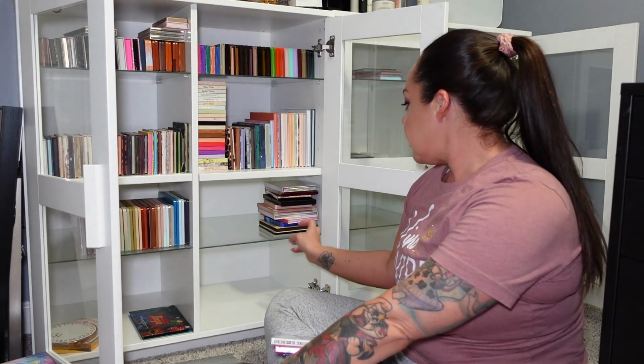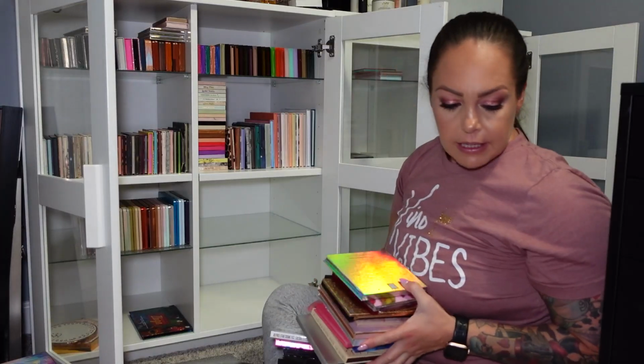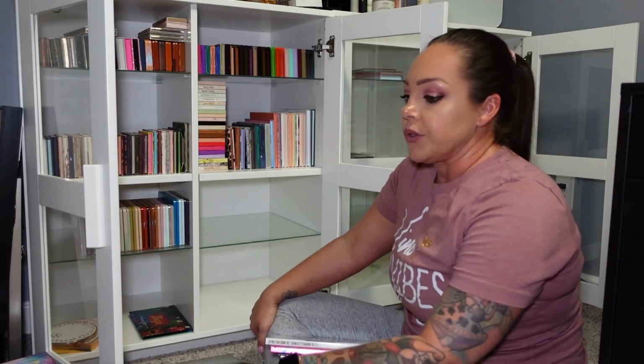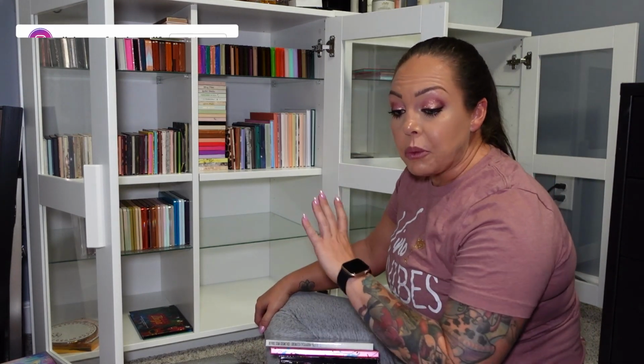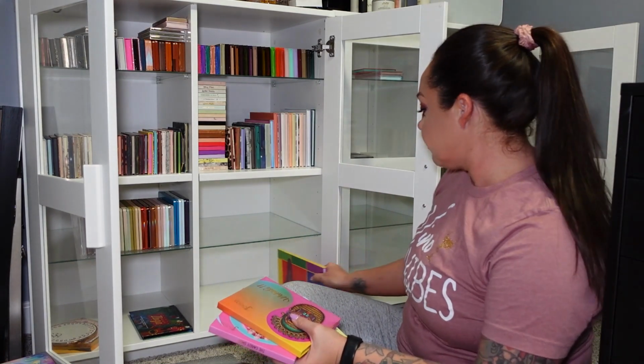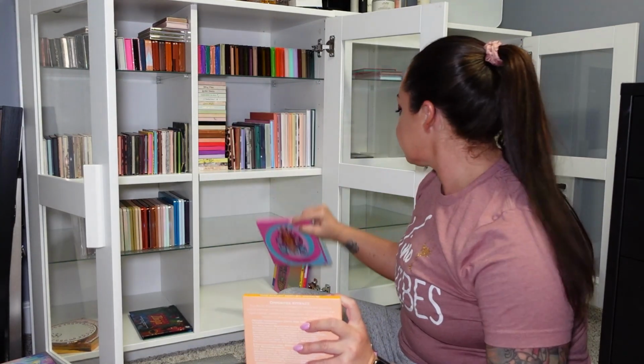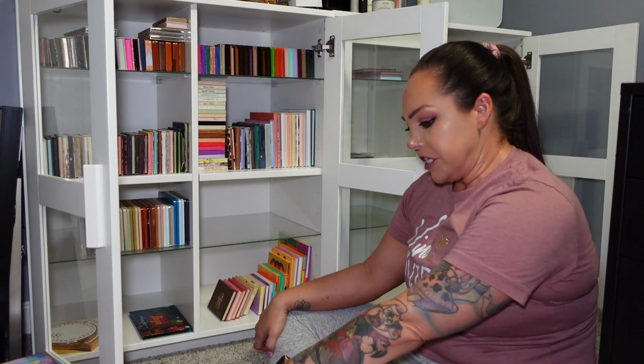Tower of eyeshadow palettes. I want to say Juvia's Place was on this shelf last time. I could be wrong, but I think that's what I want there now. There is no rhyme or reason to the way my shelves are set up right now. Just what gets them organized. And no, it was not on my shelf. I love the artwork on this one. I also could have gotten rid of some.